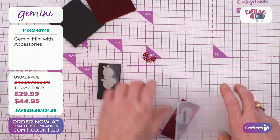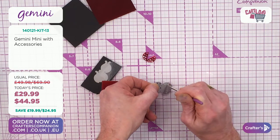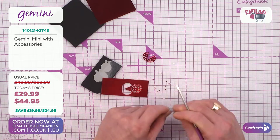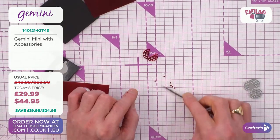Now, what we can do as well is, if I take this one out, these little dots that come out here, now, I don't keep all of them, but what I like to do is, if I don't want to add a gem or a pearl, but I want a little accent into the corner, these are going to be great to be able to use.